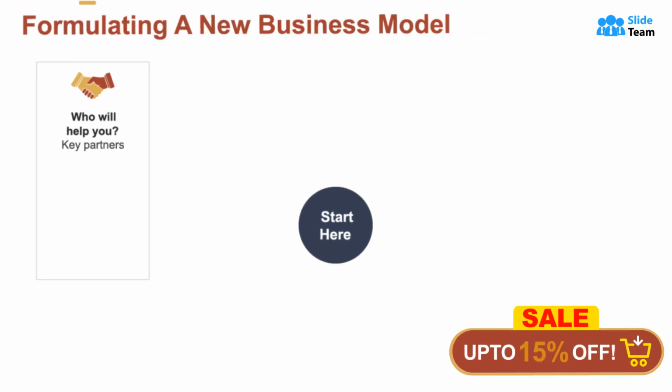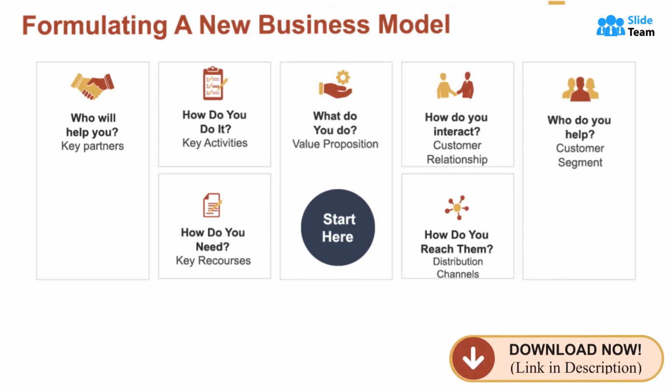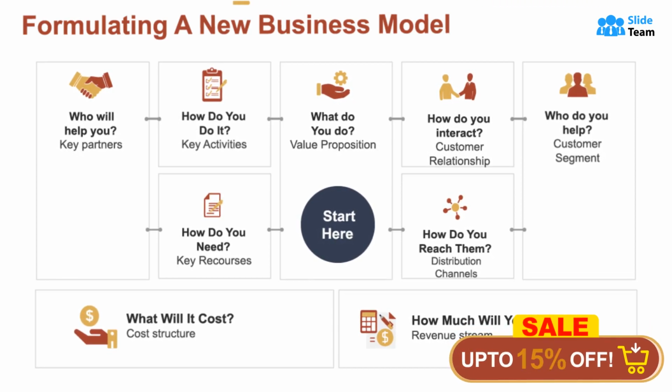Reinvent your business with a winning model. Formulate a new approach that disrupts the market and drives sustainable growth. This PPT set unlocks the blueprint for your visionary transformation.